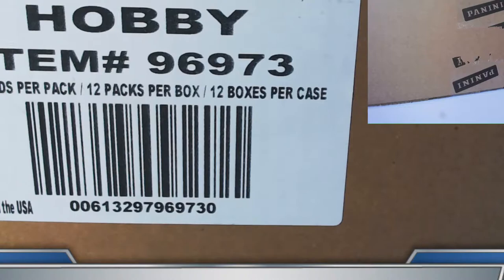2021 Panini Select Baseball. 5 case, 60 box player break. We're doing 3 cases today, cases 1, 2, and 3. That'll leave us with cases 4 and 5 for Saturday.